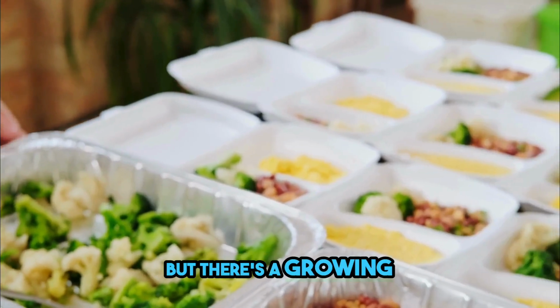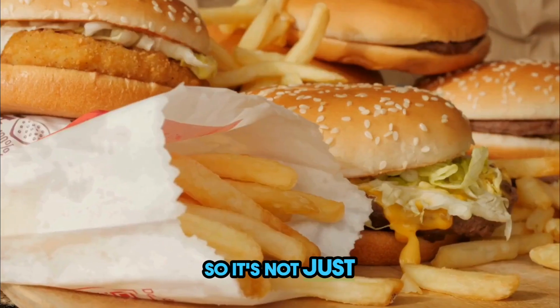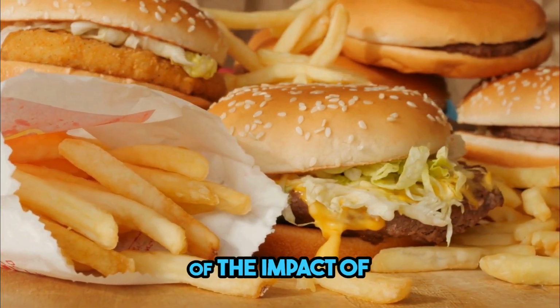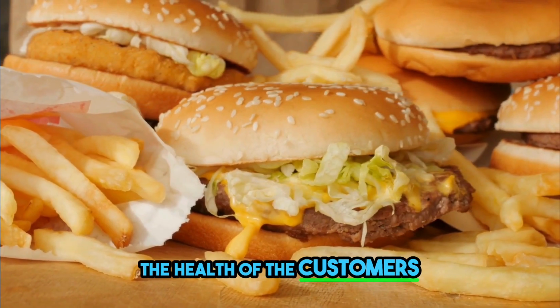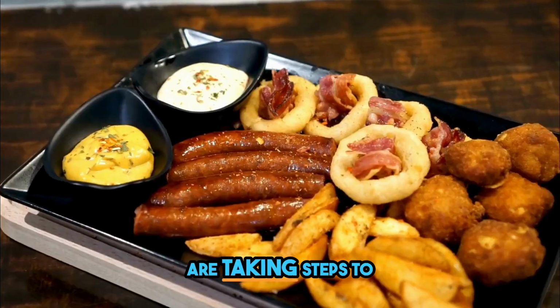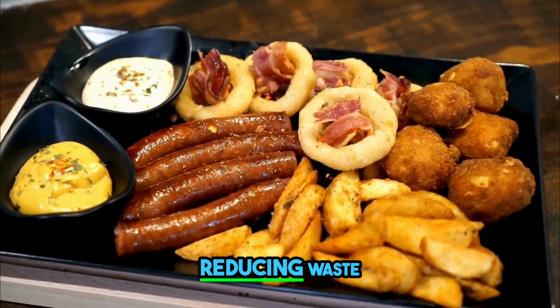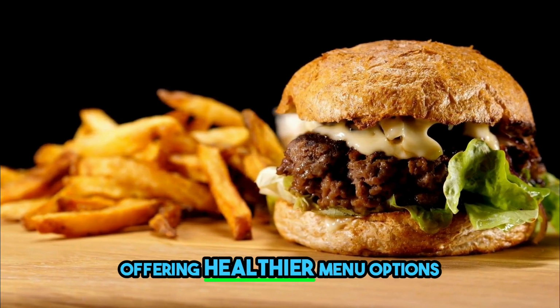Exactly. But there's a growing movement towards sustainability and ethical practices. So it's not just about serving a quick and tasty meal anymore, it's about being mindful of the impact of that meal. Right, on the environment, the people who make it, the health of the customers. And our franchise is responding to this shift. They are. A lot of them are taking steps to become more sustainable. Sourcing ingredients locally, reducing waste, investing in energy-efficient equipment, offering healthier menu options.